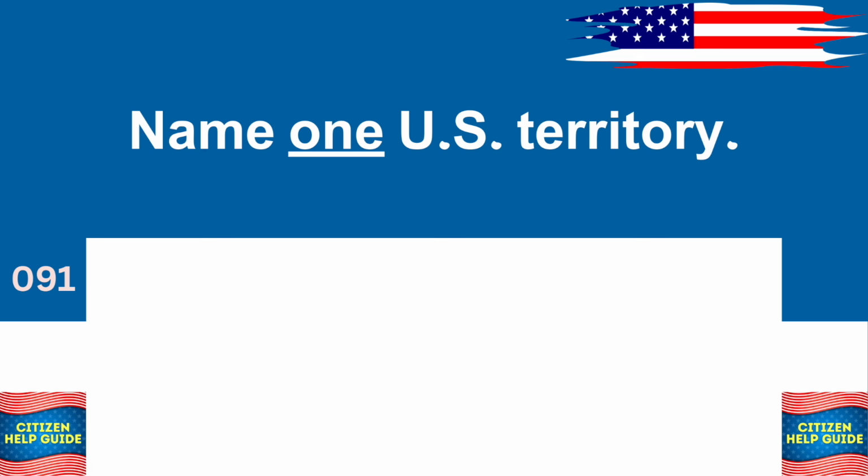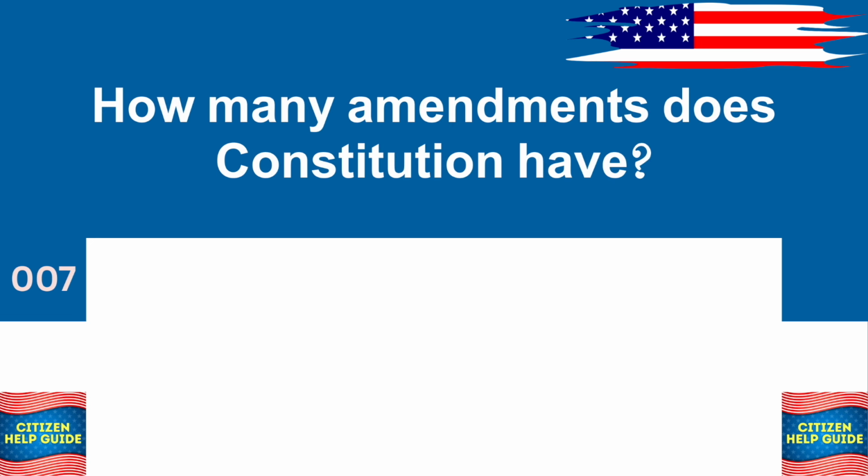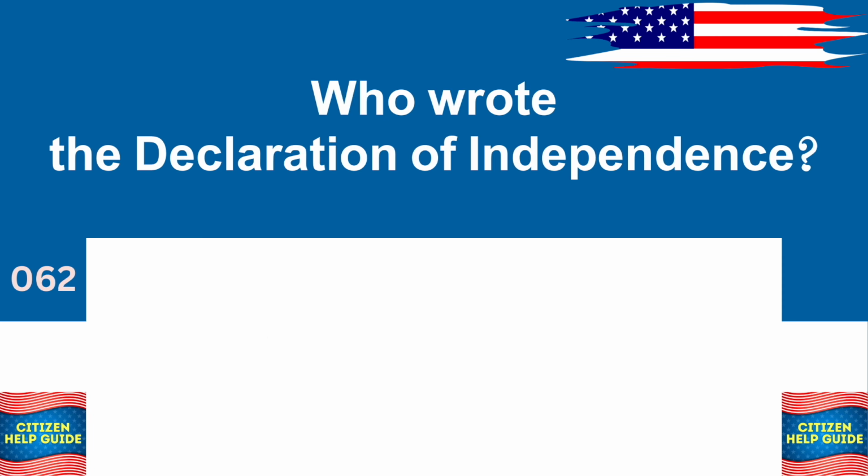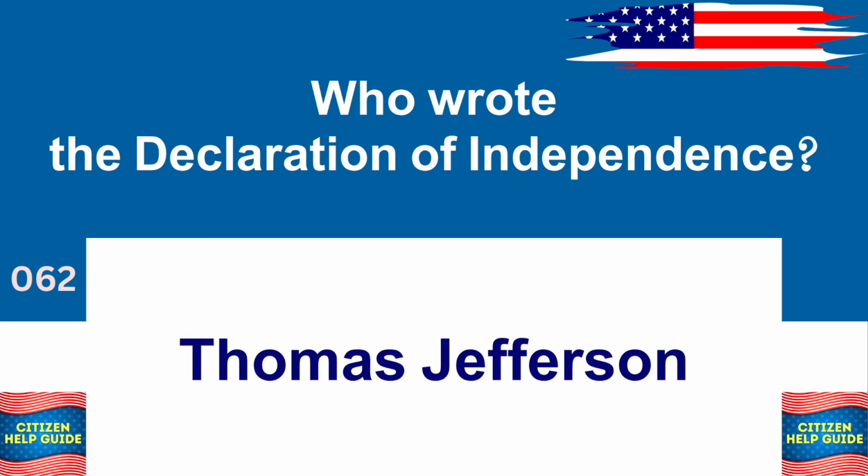Name one U.S. territory. Guam. How many amendments does the Constitution have? 27. Who wrote the Declaration of Independence? Thomas Jefferson.